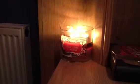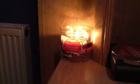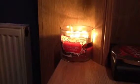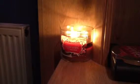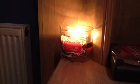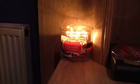And my absolute favourite's been Merry Mistletoe, which I've been burning a lot, which is a kind of light citrus evergreen type fragrance. Very, very festive in my mind. I really, really associate it with Christmas now, having burned it for a couple of years since I discovered Bath and Body Works. I've got one backup to keep for next year, and I'll always want to burn that at Christmas. So I've been enjoying that too.